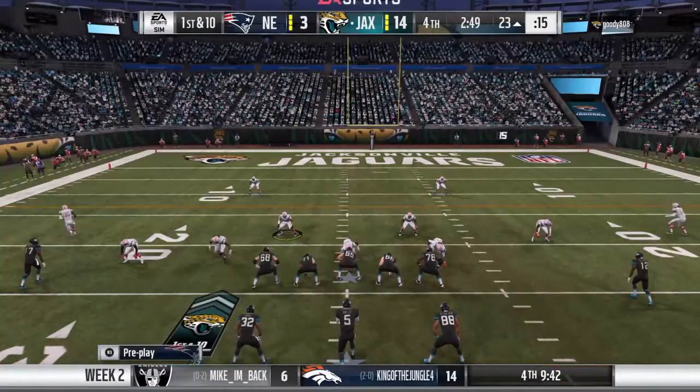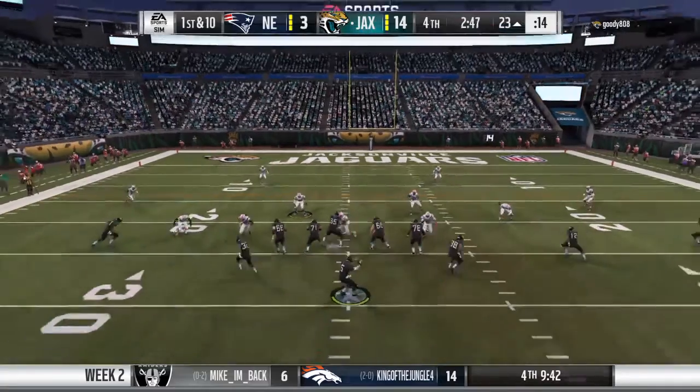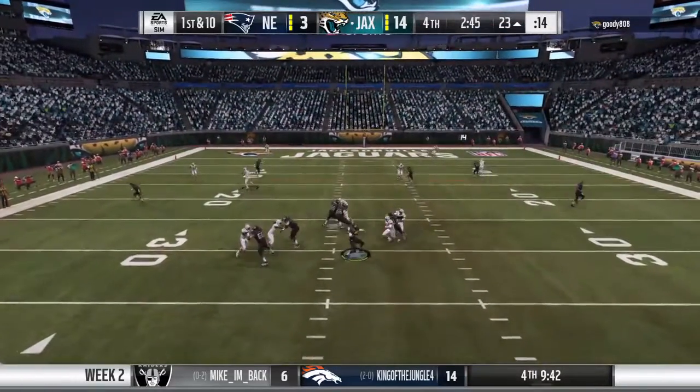We got three, fellas. We got three. Green is good.